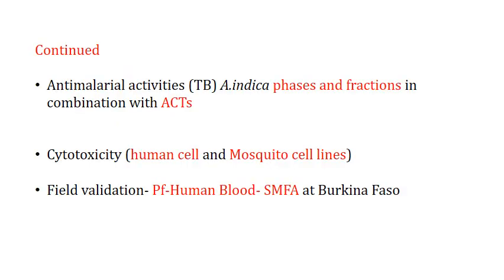Of course, the experiments were not only dependent on protocol development, but we also go down to the phase and fraction levels. We measure the cytotoxicity and also the validation with the field experiment in Burkina Faso. So this was our one specific objective analysis.